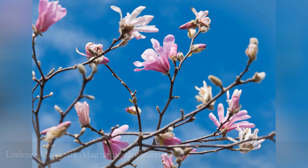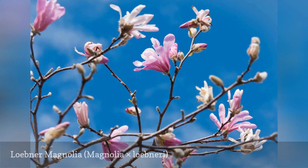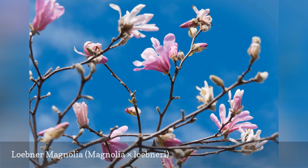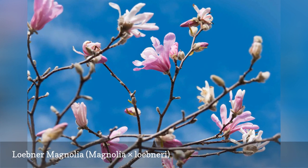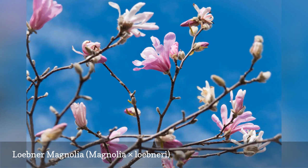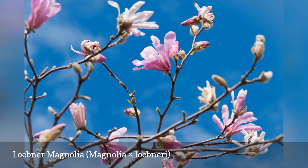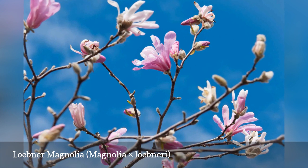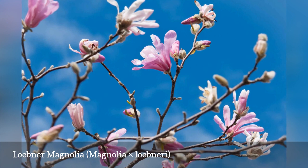The Loebner Magnolia is a hybrid produced by crossing Kobus Magnolia and star magnolia. This small tree usually has multiple stems, but you can create a central leader by pruning. Fragrant star-shaped pink and white flowers 4 to 6 inches wide appear in spring before the foliage emerges. The dark green oval leaves are smaller than with other magnolias, no more than 5 inches long.